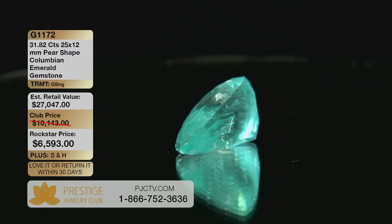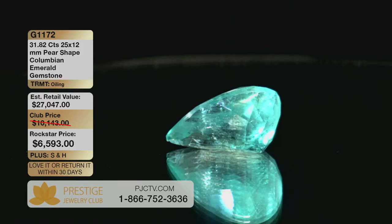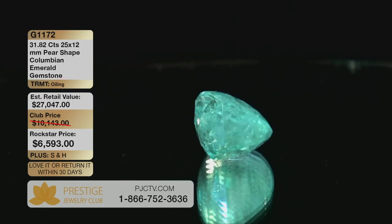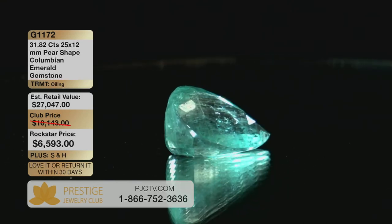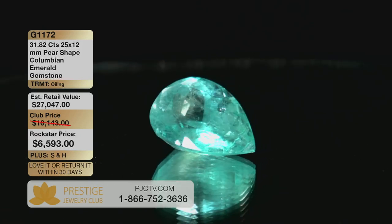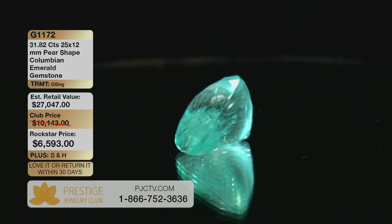Let's show one more emerald here, I'm going to show it side by side. So we have this pear shape, and then let's take a look at one of these square cushion cut emeralds here. And it is truly a stone that, as soon as I saw it, jumped out to me. This is amazing. Because this is unique, I think, to say the least.